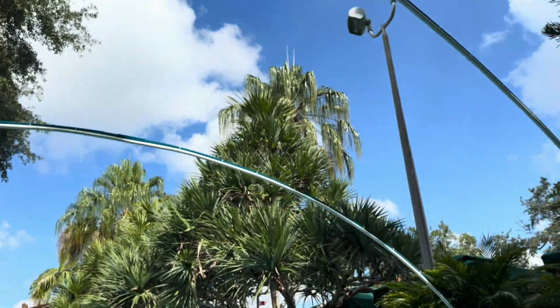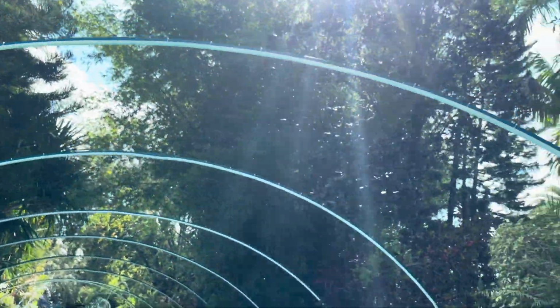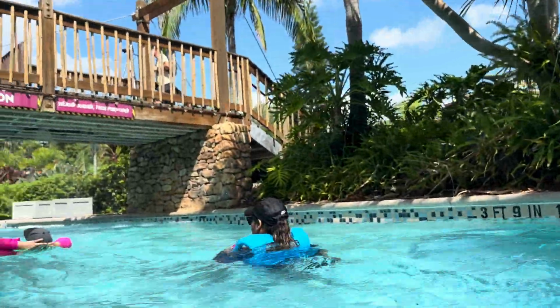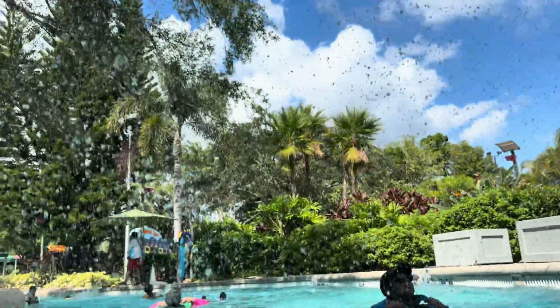Now, Aquatica has these Beach Glow nights too. That's where they light up the river, and you can see some overhead light projection that they put. They run the sprinklers and put some fun lighting and things. And this is a lengthy river too. It's definitely not short, and it goes around the whole park. Very fun.